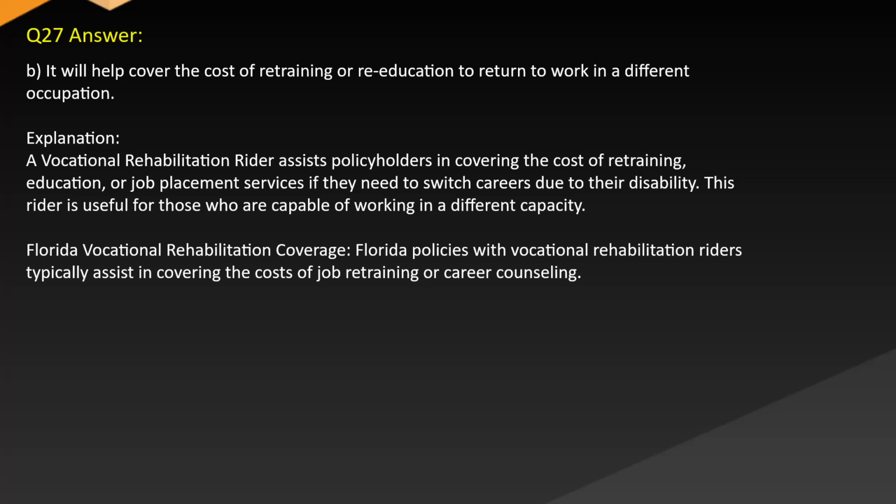Answer: B. It will help cover the cost of retraining or re-education to return to work in a different occupation. Explanation: A vocational rehabilitation rider assists policyholders in covering the cost of retraining, education, or job placement services if they need to switch careers due to their disability. This rider is useful for those who are capable of working in a different capacity.